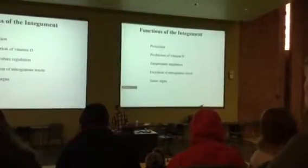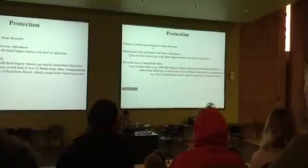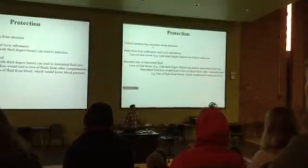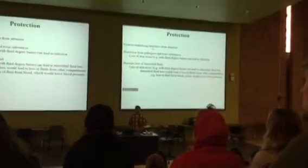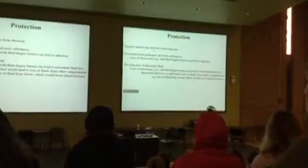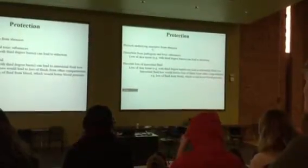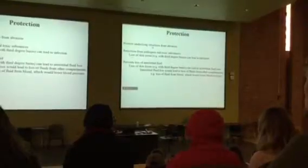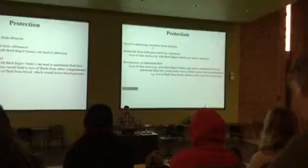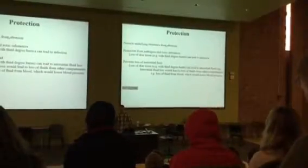Let's talk about how the skin protects you. Just at the surface, so to speak, you bump into stuff every day. You put your shirt on, you take your shirt off, you scrub your skin when you're in the shower, you wash your hands, and yet nothing happens to the tissue below your skin. Why? Because your skin is protecting you from all of that wear and tear on a daily basis. So, underlying structures are protected by your skin, and that's very important.